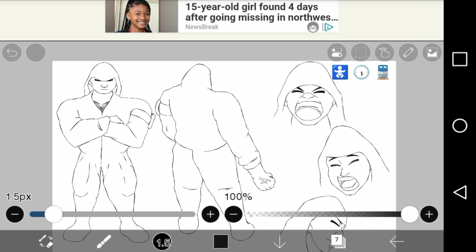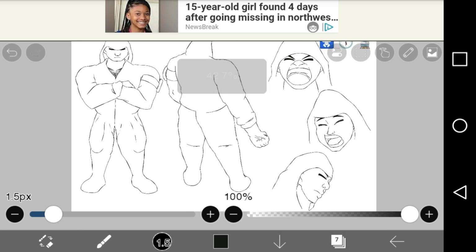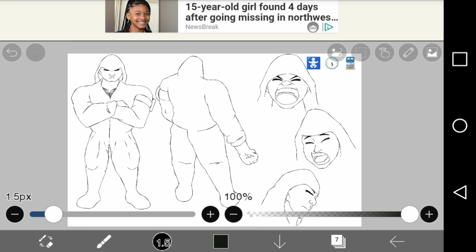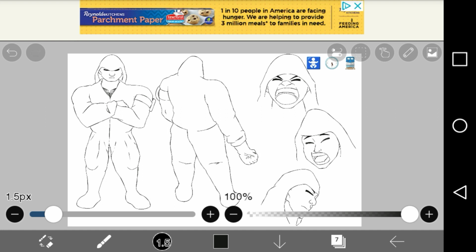Actually, I'm not sure if I have room. I might have to make the canvas wider so that I can include that, which shouldn't be too much of an issue. So I'm going to improvise the clock, and then I'm not going to do shading for this. I'm just going to do flats for this reference sheet, and then have a thing for the colors. So I'll be back when this is completely finished, and I guess we'll talk about it then.